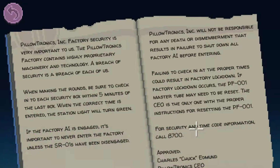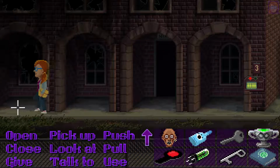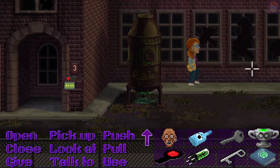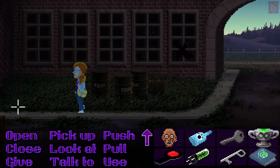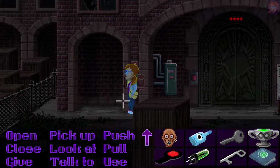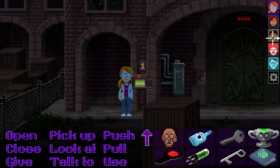Right. Now, it says here, check each security box within 5 minutes of the last box. So the first one is 8:35, right? That's the one marked 1, which is going to be just to the left of the front door, I think. But we can't do that yet because we need Reyes's watch in order to set them. So, let's get Reyes over.